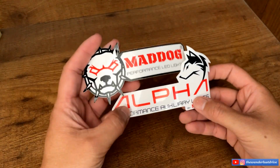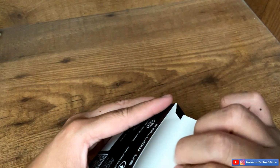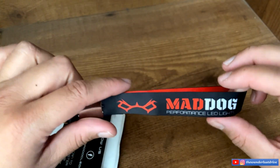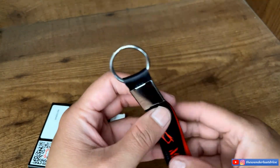Well, I didn't come back completely empty handed. Besides the warranty card that you've already seen, I did get a couple of goodies, you can say, as a part of the Maddog package. So let me just share those with you. So here's what I got. Starting with these two awesome looking stickers. Apart from these, in this small box, which also contains the warranty card, I've got a very cool looking key tag. It's nice red and black and very tempting. I might change my existing key tag and start using this one.